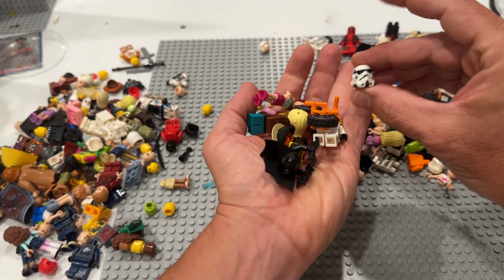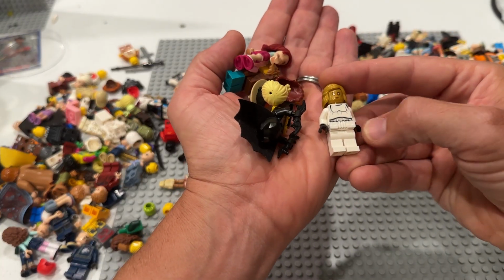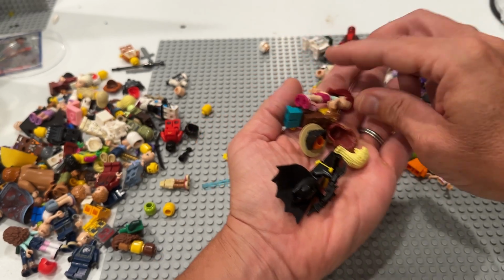There's an R2. There's a Stormtrooper helmet. Oh, look at that. That's a white utility belt. That's interesting. And some Aisha or whatever from Guardians.